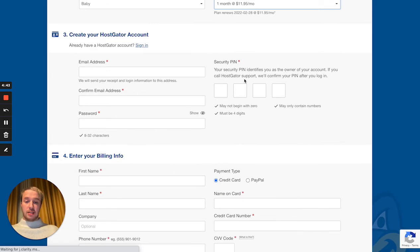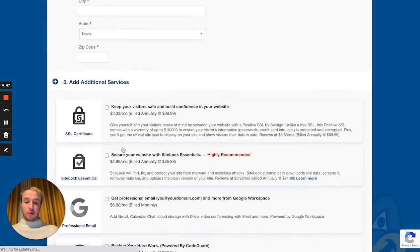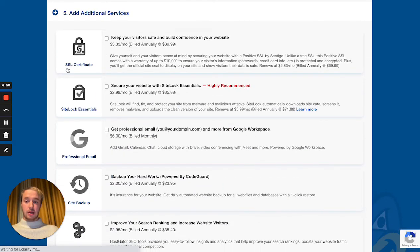You fill out this data, you put in your billing information, and over here you can add some security, for example an SSL certificate if you want to.